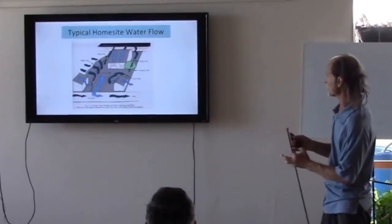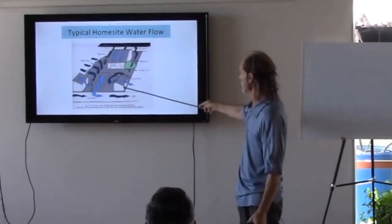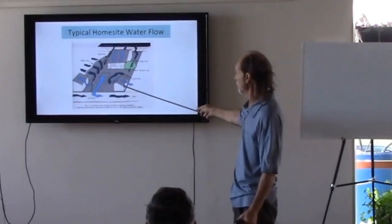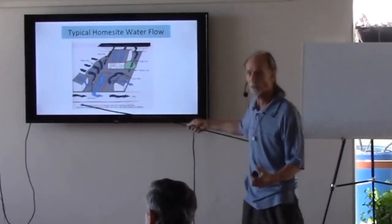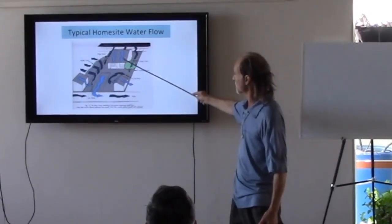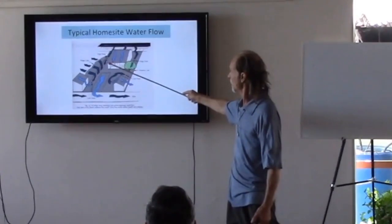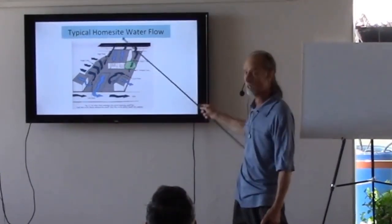So, typical home site. This could be the mountain range over there. This could be a factory. This could be anything. We're working from the top of the watershed, and we're designing on the process down. The first place we can intercept the water is along the roof edge and gutter line.